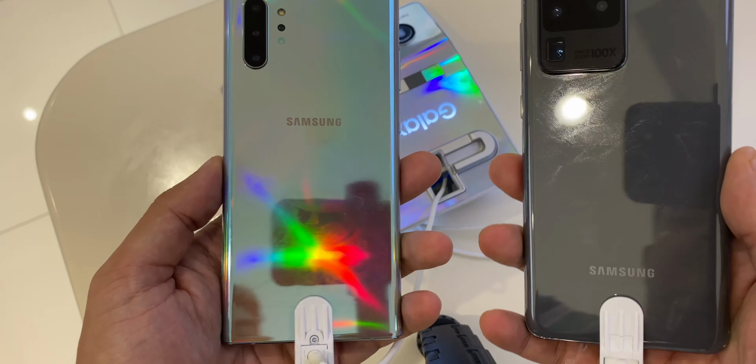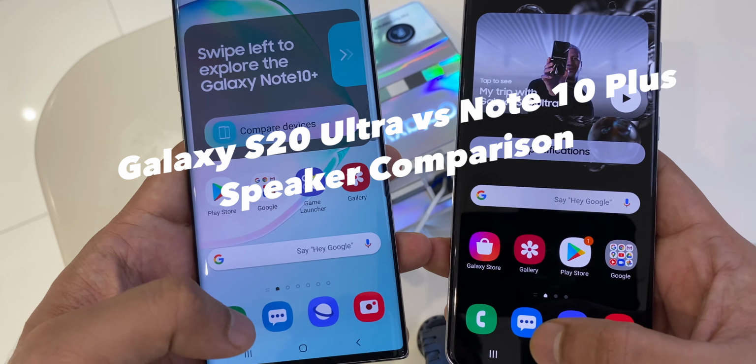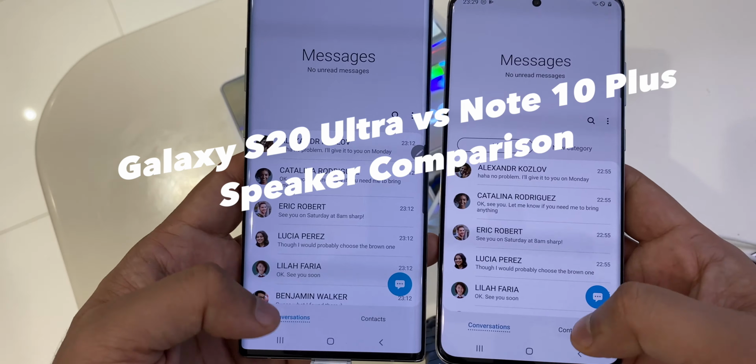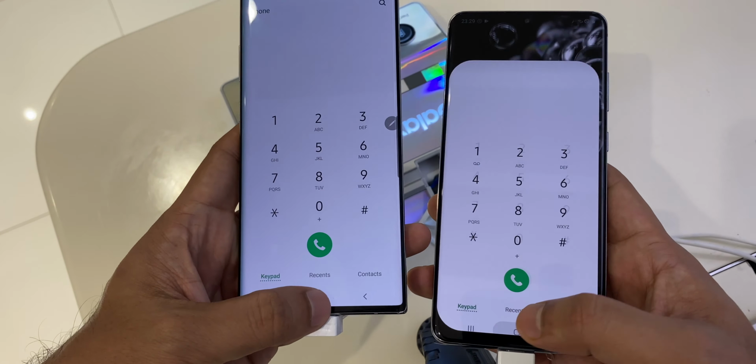In this video, I'll be doing a speaker comparison between Samsung's this year flagship, Galaxy S20 Ultra, and last year's flagship, Galaxy Note 10 Plus. Both have dual stereo speakers, but let's see in this video which one performs better.